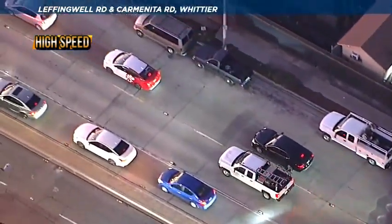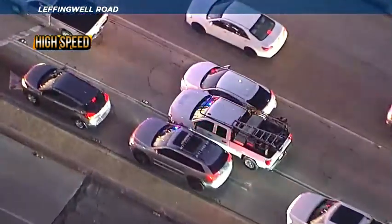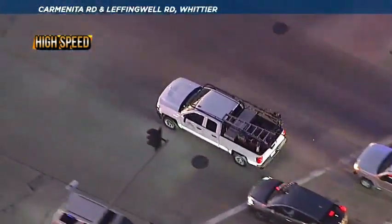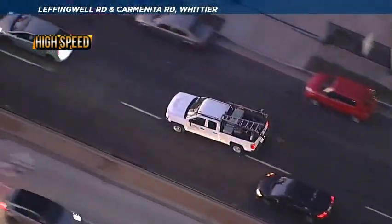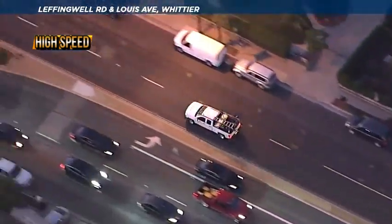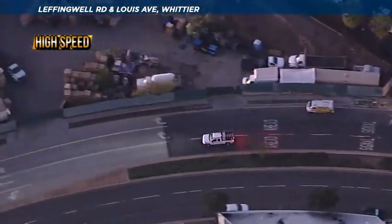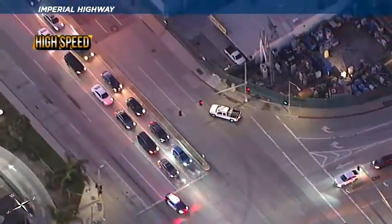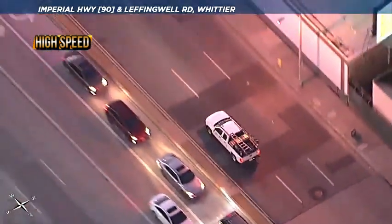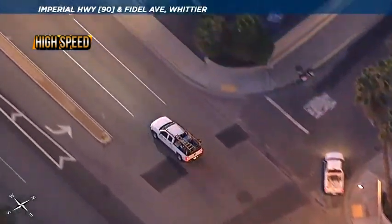Unbelievable. I cannot believe what we are witnessing, guys. They are going to have to get creative here because this person is just ramming into cars, additional bumpers flying off of that other vehicle. And now he's, I believe, westbound on Leffingwell Road. Can we put the compass up real quick? Yeah, westbound Leffingwell. If you live in this area or have any idea where we are here, if you are looking at us, you need to stay inside because there is a dangerous suspect behind the wheel here.